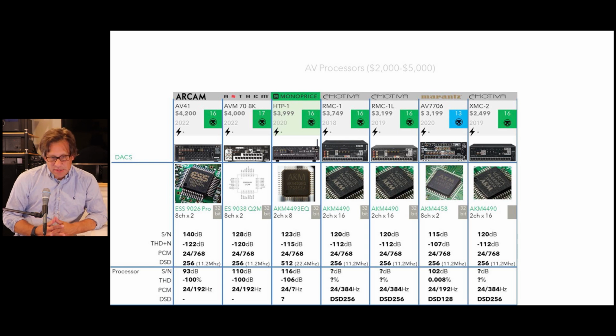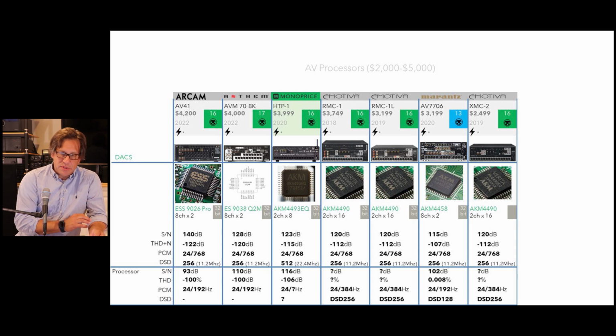Now, when it comes to chips, and this has been a little hard to follow because over the last few years, people have been changing out chips because of AKM fires and availability and so forth. Anthem was one that switched from AKM to ESS, and they have now the 9038Q2M chips in there. Arcam is using ESS. They have been for a while. The 9026 Pro. Monoprice is using an AKM 4493EQ versus Emotiva has an AKM 4490.